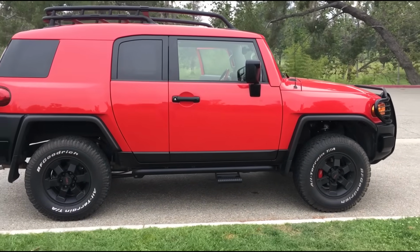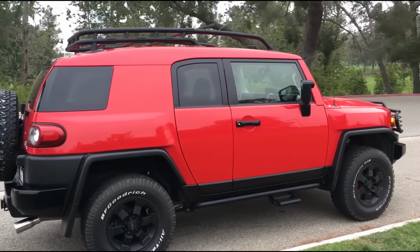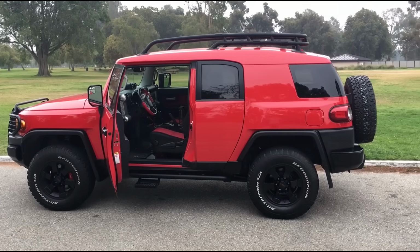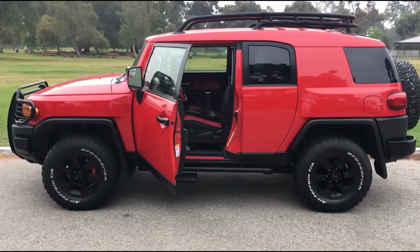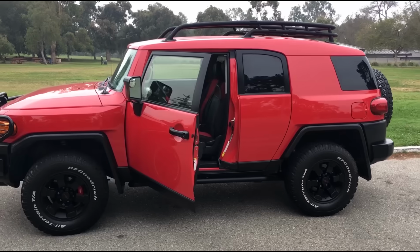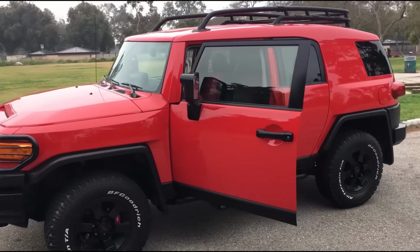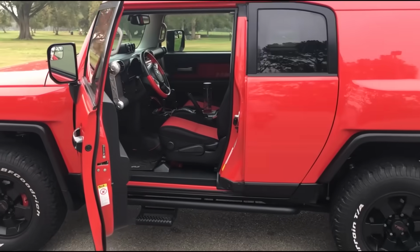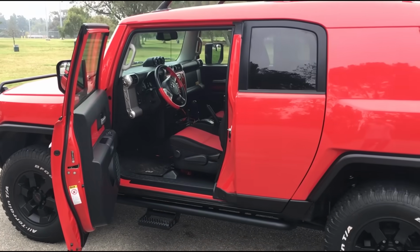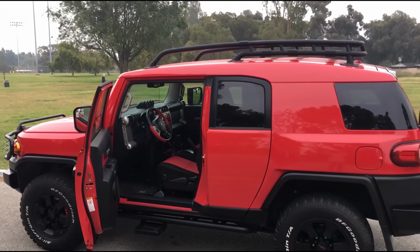For the Trail Teams edition, Toyota ditched the iconic white hood that you'll see on most FJ Cruisers and painted the Trail Team models one solid color, each year a specific custom color, 2012 being radiant red, and adding those accents to the seats. The 2012 edition is the only edition to have the accent on the steering wheel. They also blacked out several components like the mirrors and body trim pieces.